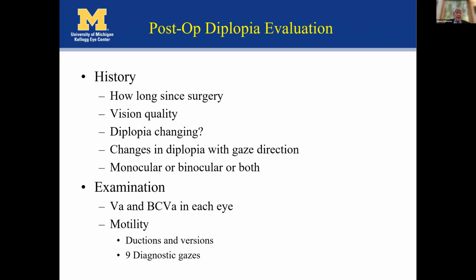Again, examination requires measuring visual acuity and best corrected visual acuity in each eye and going through the full motility evaluation. Next slide.